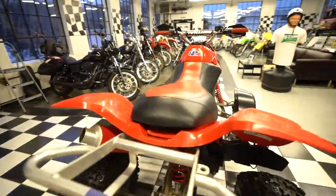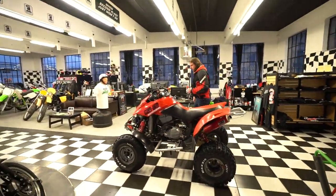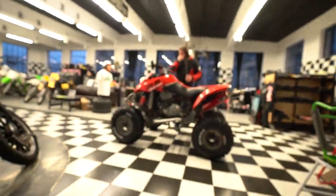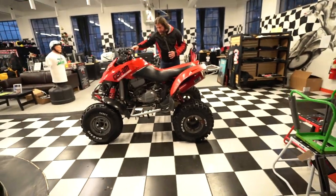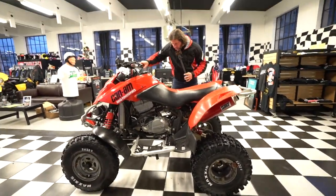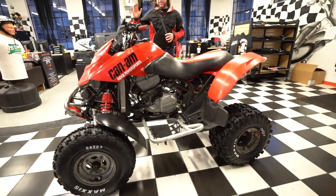This is another awesomely tuned piece of mechanical machinery here. This is from our lead technician, Jimmy Laurinaitis. This is his personal quad. Jimmy's selling this for medical reasons. He's gone right through the quad. It's got a full stage one kit on it, like it needed more power.